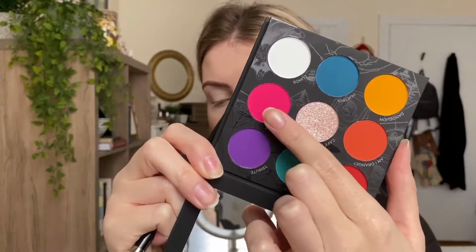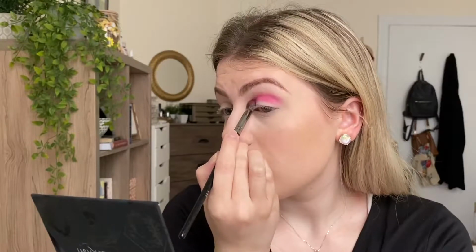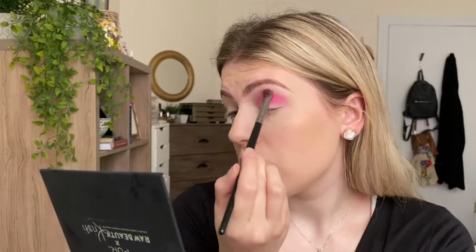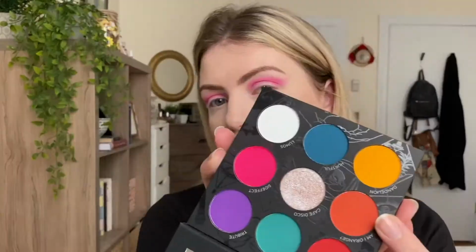They're so pretty. So first I'm going into the shade Side Effect and just putting that in my crease. I want that to be the main focus kind of in the crease. I'm blending it all throughout. I'm kind of being messy with it because I know we're going to go in and do a cut crease later. I won't lie, I did kind of blend it up a little bit too high. We'll get there later. And I'm also kind of winging it out like you saw me do right there.